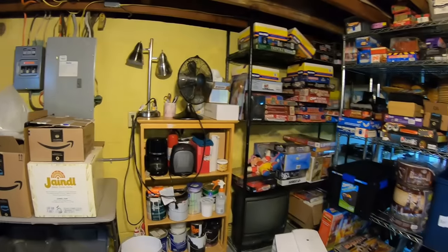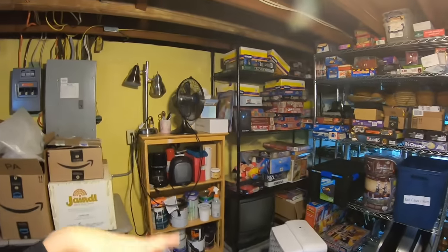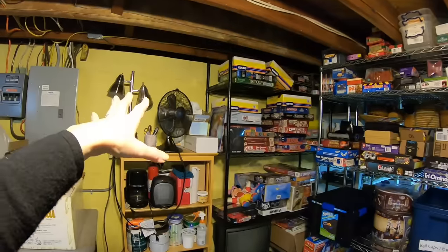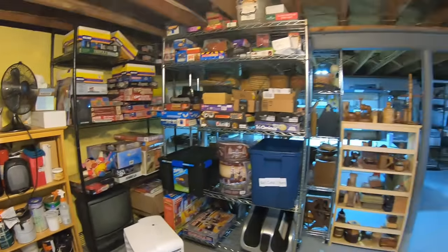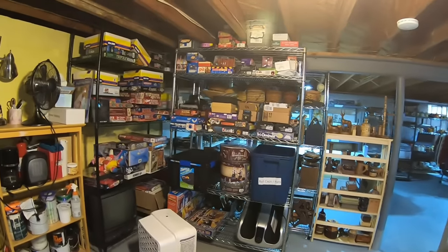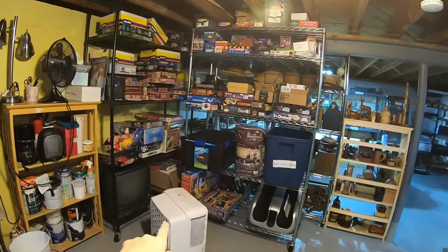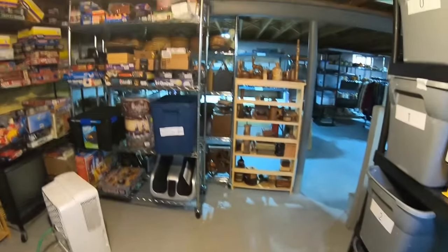This is the only shelf in the house that has household, like chemicals, paint, stuff like that. We always keep a fan running. I shut it off for video purposes, and a dehumidifier. The basement is fairly good. It's not very moist down here. No mold or anything, which is great, but it's probably because we have a really good dehumidifier running with the hose going into the French drain.